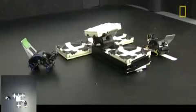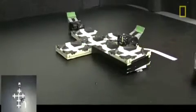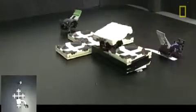Again, not these specific robots, not these exact algorithms, but you can imagine how systems like these could be adapted to build walls out of sandbags to protect against flooding.